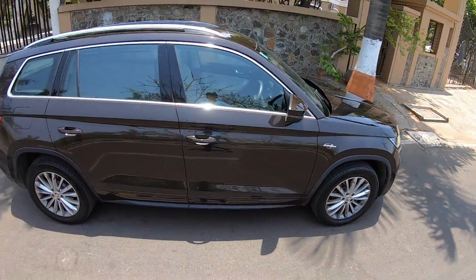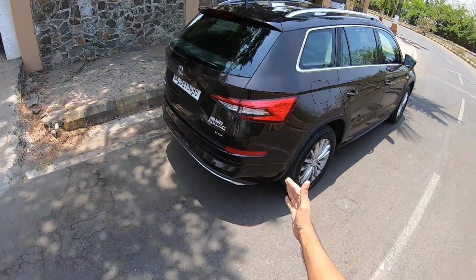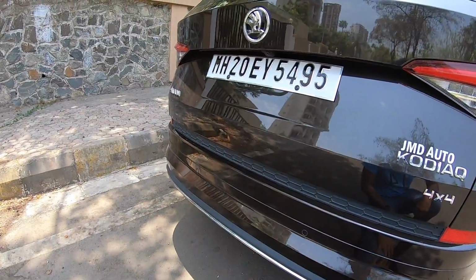So as I move, let me show you that the design is sort of a station wagon from the side and the rear as well. Now the lights are beautiful. The rear tail lights are absolutely sensational, look very nice, very sharp, very angular. 4x4 written over here. Rear parking sensors, obviously rear parking camera as well.